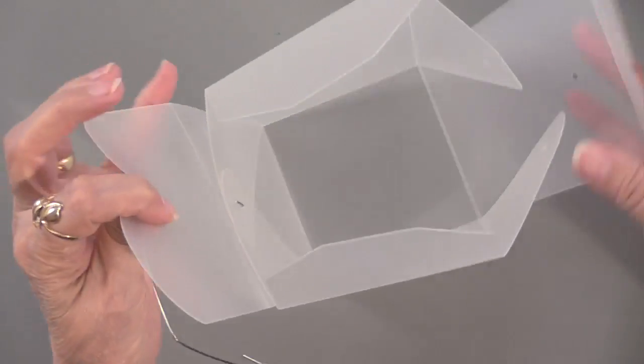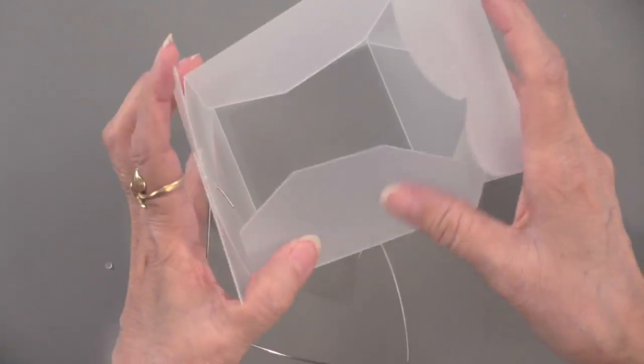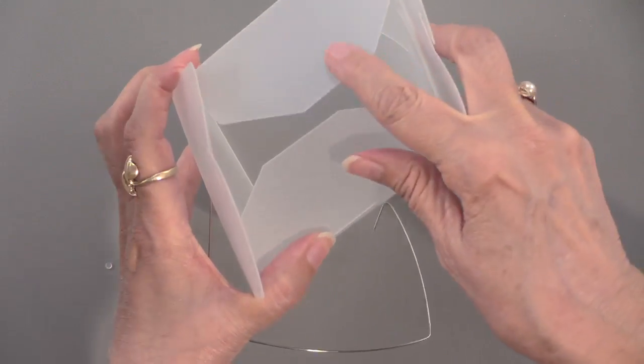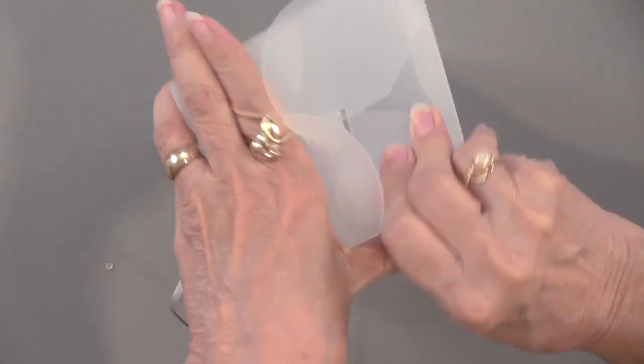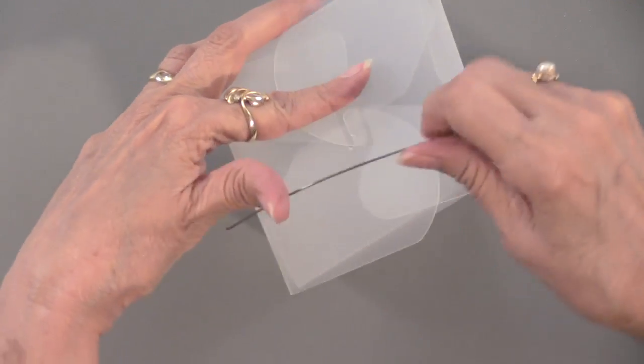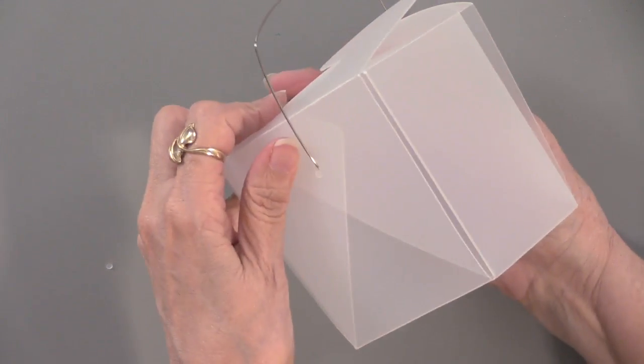There we go. So to hold that, I would do the exact same thing on the other side. And then when you're done, you've got that nice little hoop over the top of the box. These two just fold in. It's just going to hook like a takeout box. Exactly. And we're all familiar with what that is. We've just never had to put the wire through the holes before, so now you know how to do that.